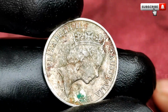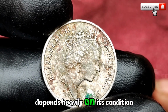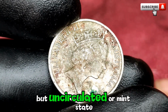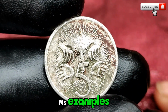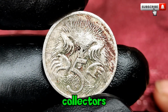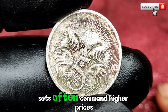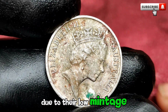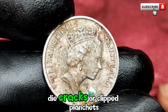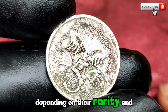purchasing power. The numismatic value of the 1989 Australian 5-cent coin depends heavily on its condition. Circulated coins usually hold only their face value, but uncirculated or mint state (MS) examples, particularly those graded MS65 or higher, can attract modest premiums among collectors aiming to complete year-by-year collections. Proof versions struck for collector sets often command higher prices due to their low mintage and superior finish. Coins exhibiting errors such as off-center strikes, die cracks, or clipped planchets are also sought after and may carry significant premiums depending on their rarity and visual impact.